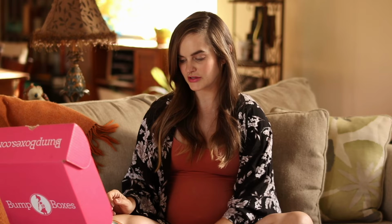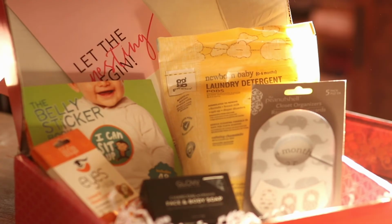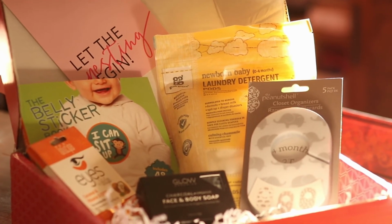BumpBox has been a really good resource. They send me weekly emails updating me on things that are going on, like when I'm 29 weeks, they sent me an email about what's going on at 29 weeks. And at 30 weeks, they sent me an email about what's going on at 30 weeks. That helps me stay involved. I'm reading books and whatnot, but it's nice to just get a little email blurb about what's going on. And I'm really pleased with this box.